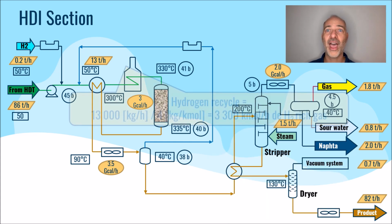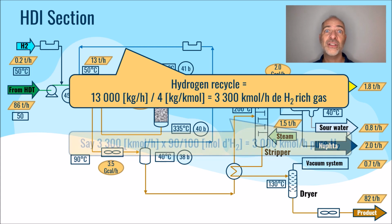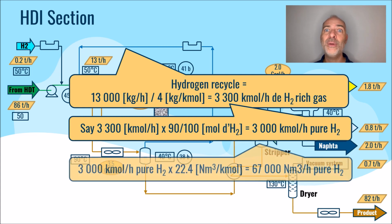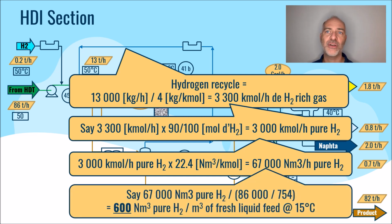Regarding the recycled amount of hydrogen, the same calculation as for the hydrotreatment section can be performed, with the result displayed here in normal cubic meter of pure hydrogen per cubic meter of fresh feed at 15 degrees C. This calculation gives 3,000 kmol per hour of hydrogen multiplied by 22.4, say 67,000 cubic meter of pure hydrogen, or 67,000 cubic meter of hydrogen divided by 86,000 divided by 754 equals 600 normal cubic meter of hydrogen per cubic meter of fresh feed.